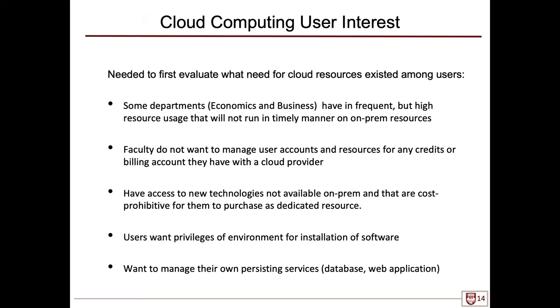Okay, so the other adapting use case at the university is the use of cloud resources. In order to understand where to start providing some kind of extendable resource use in the cloud, we needed to assess internally the user base's interest in using cloud computing. So we spent some time, several years ago, to evaluate the need for cloud resources.